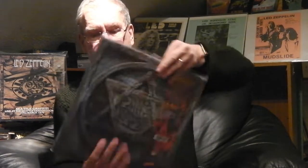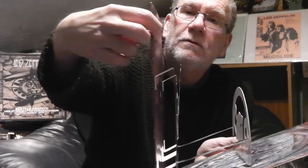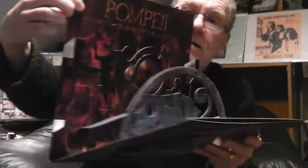So I'll try and show you that, which means I've got to break the seal, but you have to do that anyway. First thing to do is very carefully slide the obi off without damaging it. So lift it up that way, and you've got quite an amazing 3D design. And there's a bit of paper inside it, with a nice silver thing in the middle.